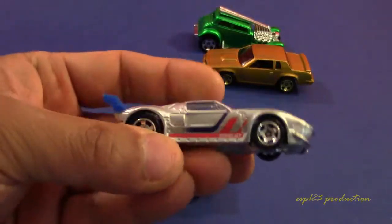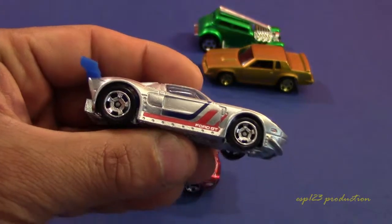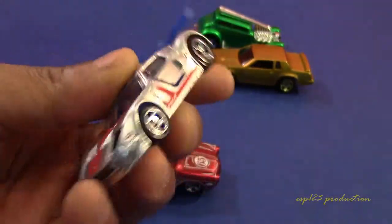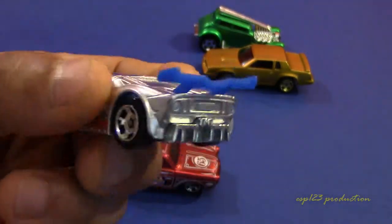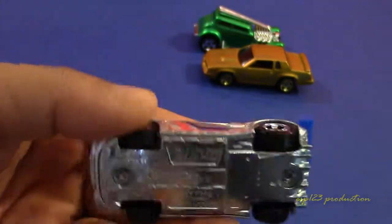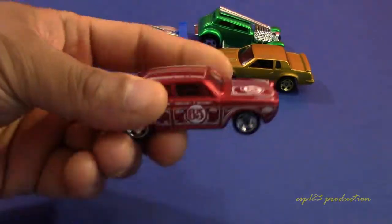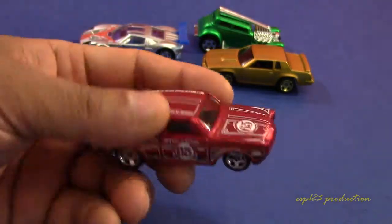Now let's look at the Ford GT. This is probably my favorite one right here. I love the colors on it: the silver, the red, and the black. Look at that. Oh, that's nice. And it's got the blue plastic spoiler on the back. Well, that looks nice, doesn't it? That has to be probably one of my favorite ones right here, the Cool Classics.